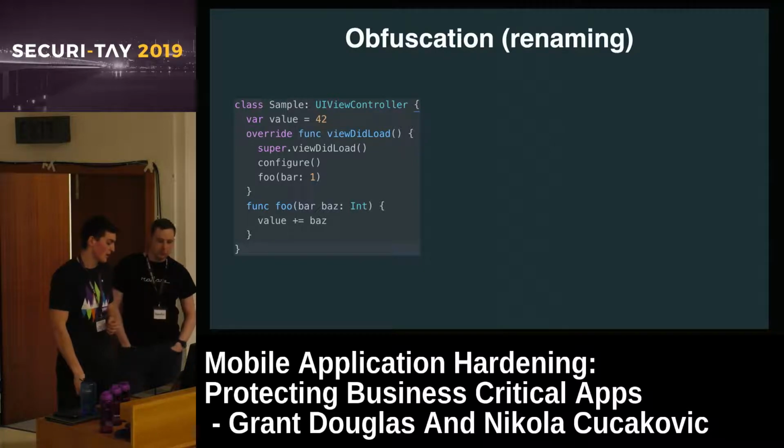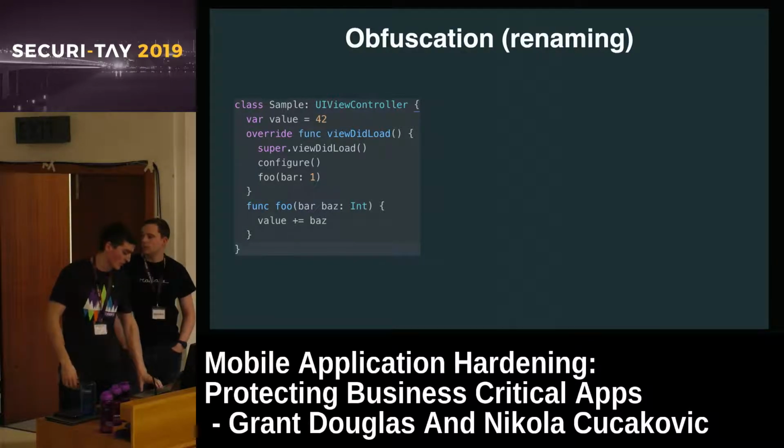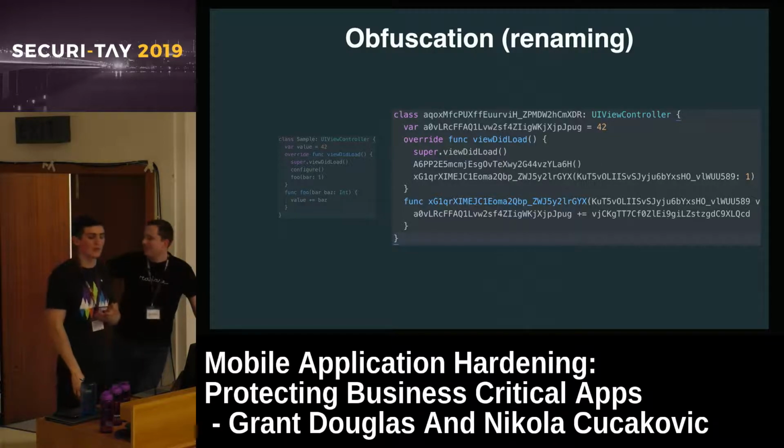So obfuscation is probably best illustrated here through renaming. So I'll go over renaming first, but there's essentially tools you can build into a pipeline that will do this as an extra operation as part of your compilation. So in this class here, you can see there's a class called sample with a variable called value, set to 42. And when the view loads, we're calling out to foo, which increments the value 42 by 1. So each time the view loads, it'll be 42, 43, 44, and so on and so forth. When we compile this using an obfuscator, in this example I think it's the Cyrus or Sirius obfuscator. I'm not sure if they're trying to go for a pun, but it's an open source obfuscator. You can find it online.